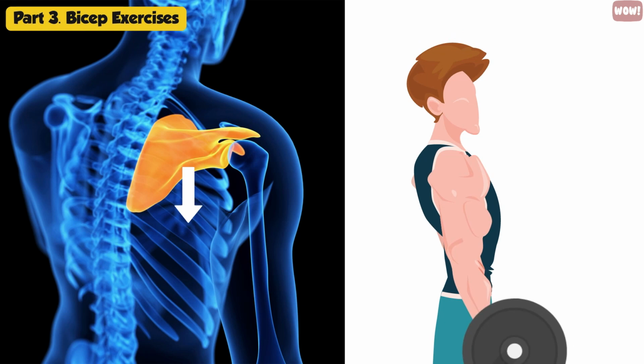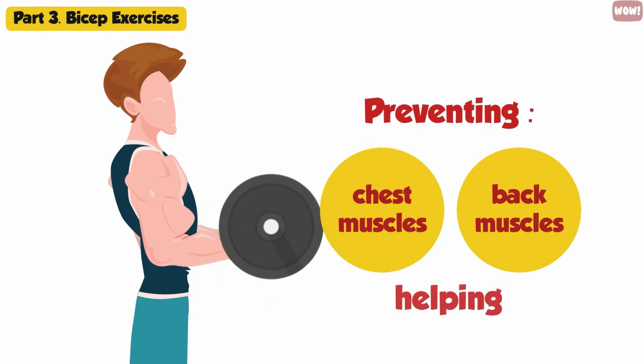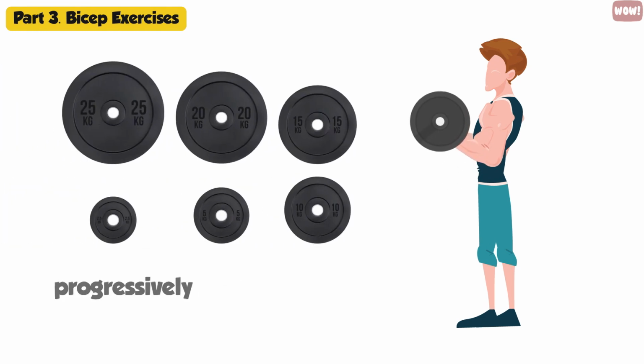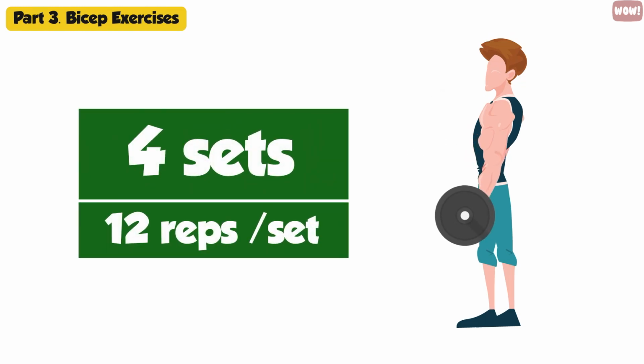Retract them as if you are trying to push them towards the floor. This will keep the movement isolated to your biceps, preventing your chest and back muscles from helping out. The last tip for bigger arms with the bicep curl is to progressively load the barbell with more weight as you do more sets. Do 4 sets with 12 reps for each set.